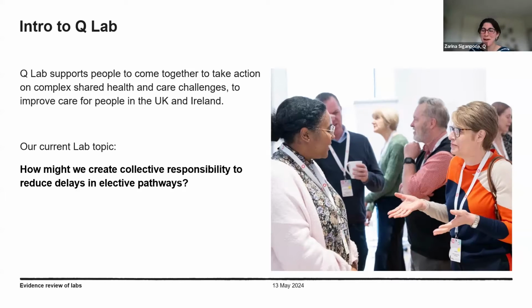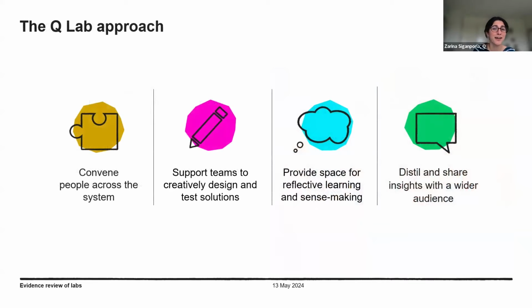And just a bit of an introduction about how the Q Lab works, and I appreciate I could chat for the whole session just on this one slide. But in Q Lab, we foster collaboration that really combines, again, diverse skills and perspectives and gives people the tools and expertise to tackle complex shared problems. So our approach involves convening people from across different parts of health and care around shared priority topics, as I've just mentioned, supporting teams to creatively design and test solutions, so enabling them to experiment and learn in a supported environment and implementing ideas in practice.